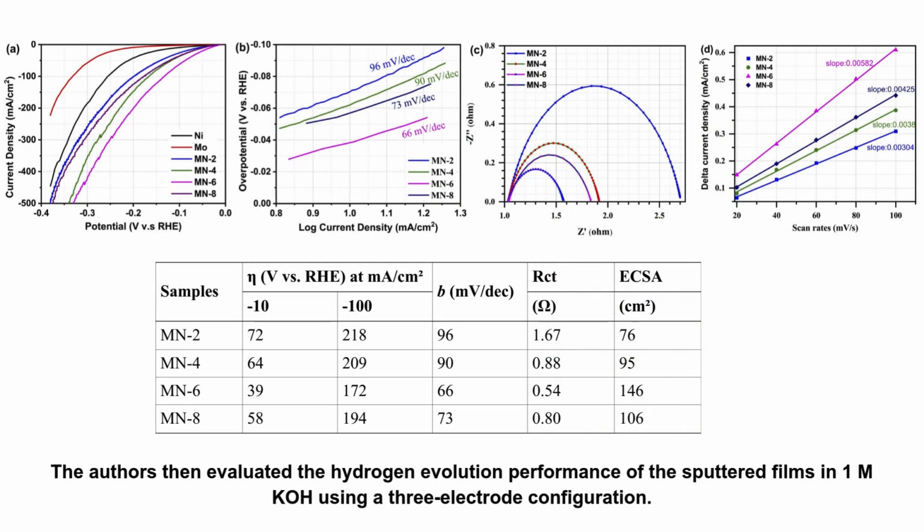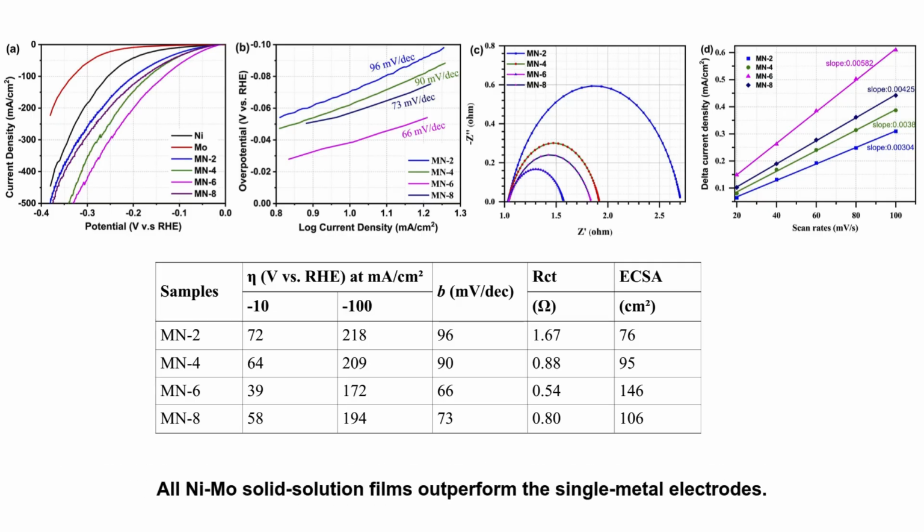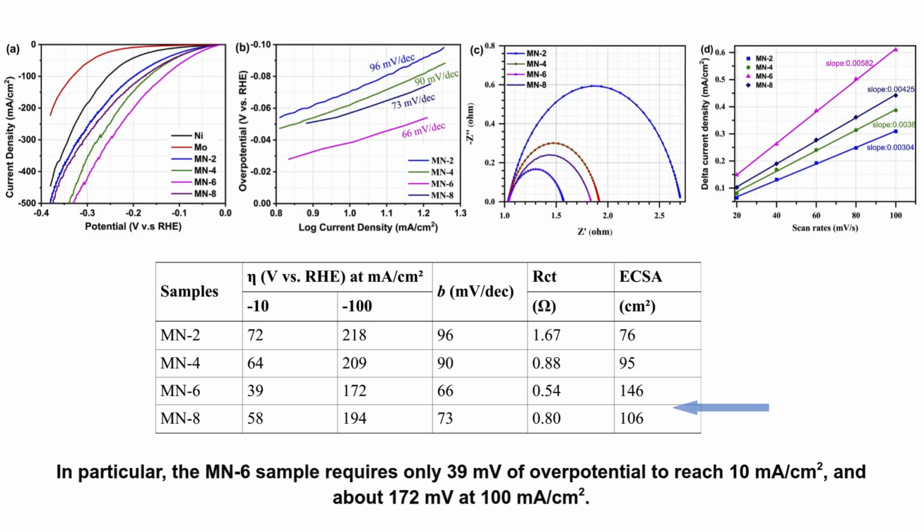The authors then evaluated the hydrogen evolution performance of the sputtered films in 1 molar potassium hydroxide solution using a 3-electrode configuration. All nickel-molybdenum solid solution films outperform the single metal electrodes. In particular, the Mn6 sample requires only 39 mV of overpotential to reach 10 mA per square centimeter, and about 172 mV at 100 mA per square centimeter.